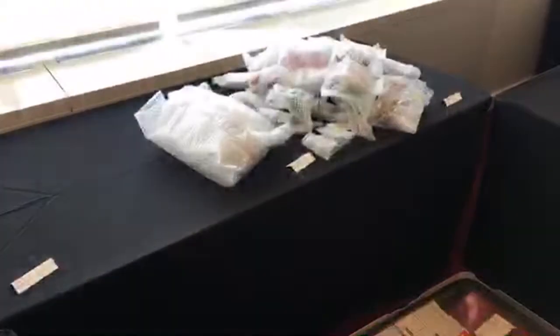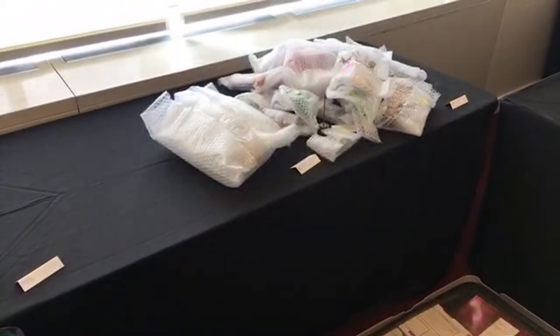How am I going to start setting up? Look at all that. Where's all this going? That packaging must have taken you forever. It did actually, yeah. I wanted to pack it as best as possible.